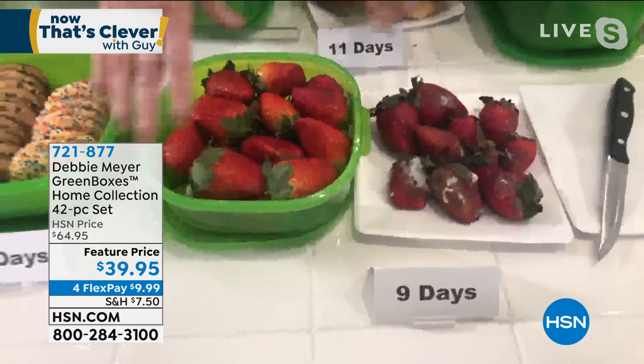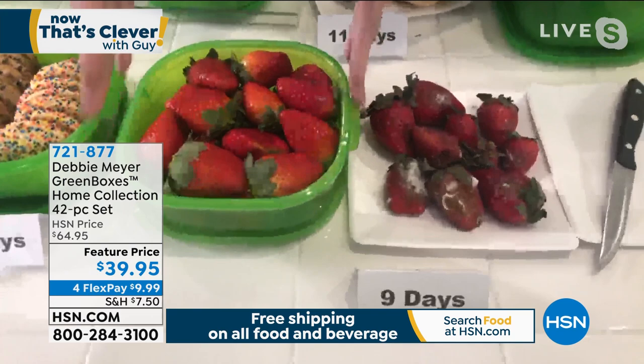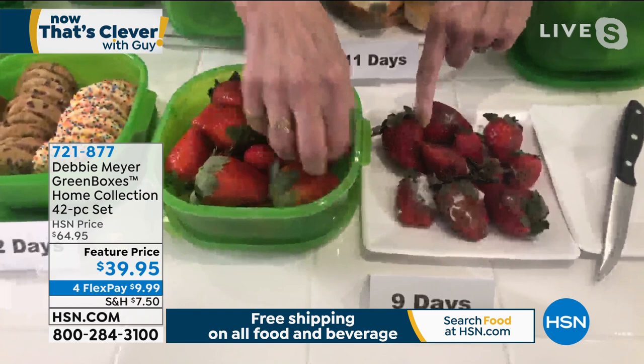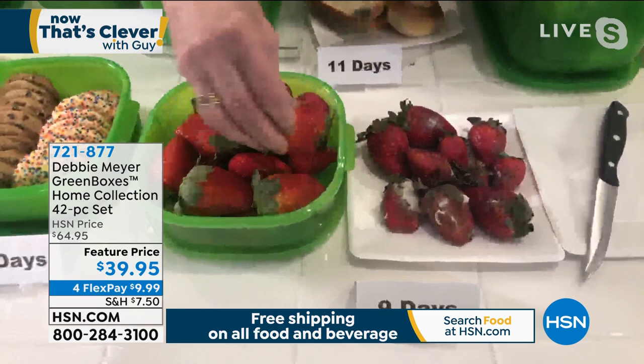Let's look at them real quickly down here. I know this is a quick visit, so I'm going to talk really fast, guys. Here at 9 days, independent laboratory testing shows they are proven by science to extend the life of fruits, vegetables, baked goods, and snacks. Independent laboratory testing said at 9 days, instead of finding your strawberries looking like that, you're going to find your strawberries looking like that. That's what you can expect by simply placing them into my green boxes.